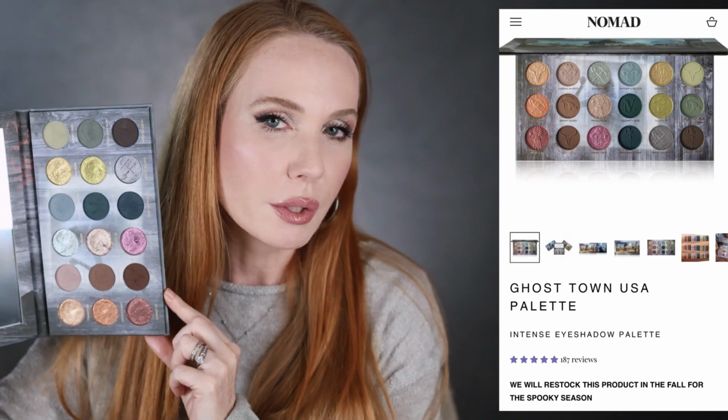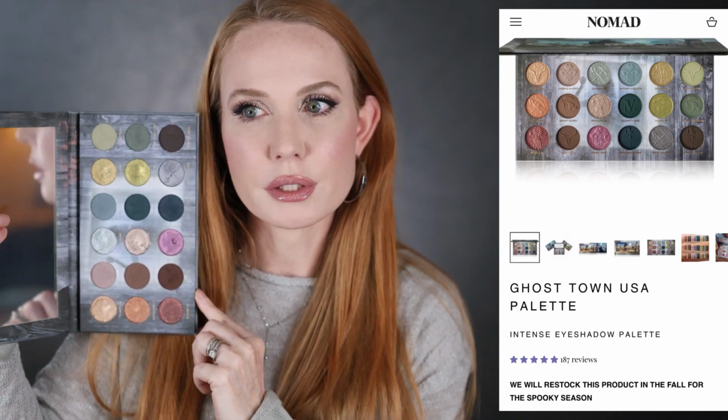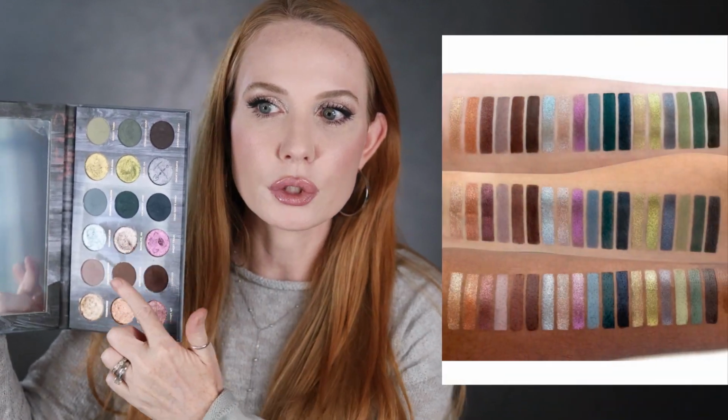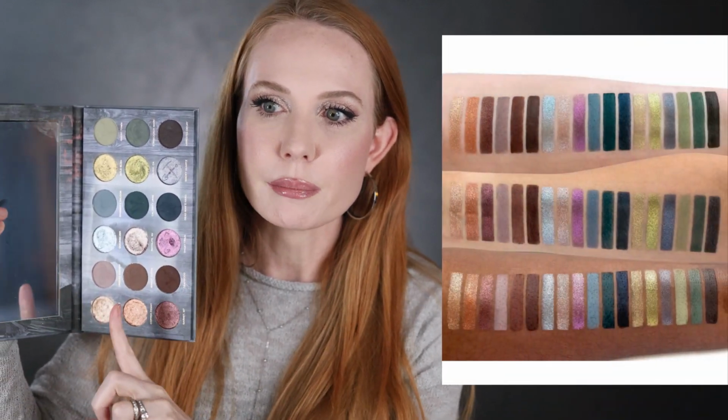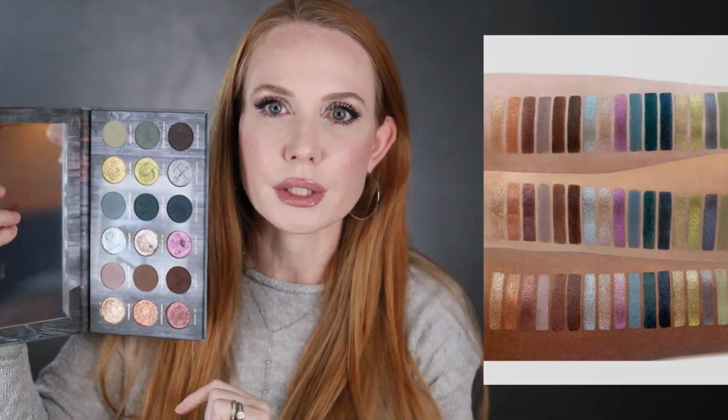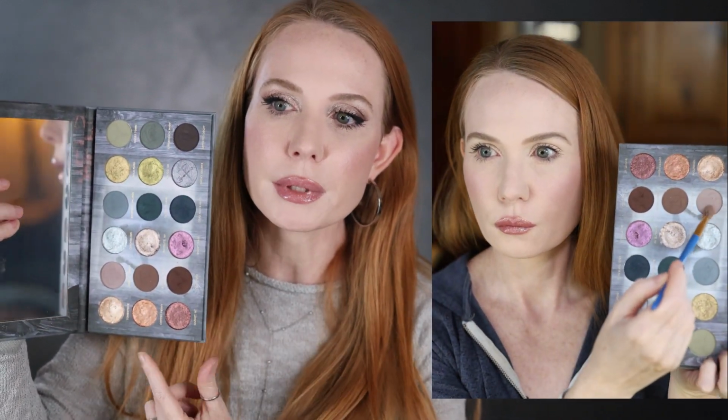Okay, that's enough about Sigma. Next, this is the Ghost Town USA palette by Nomad. This is very cool toned to the point where I found it a little hard to use, but it does have a good shimmer. Beautiful. These mattes are so dead cool. These sage greens, so pretty, but they do have a few warmer colors in there.